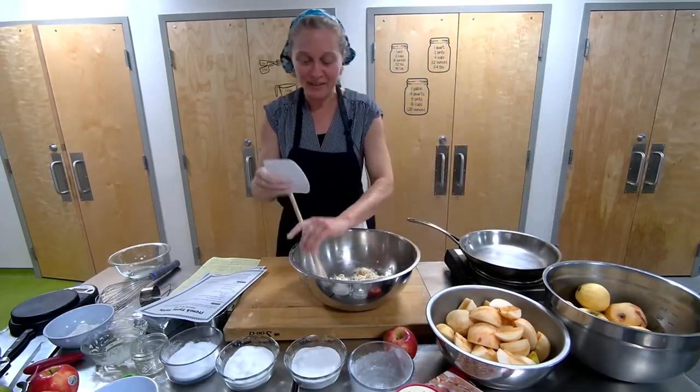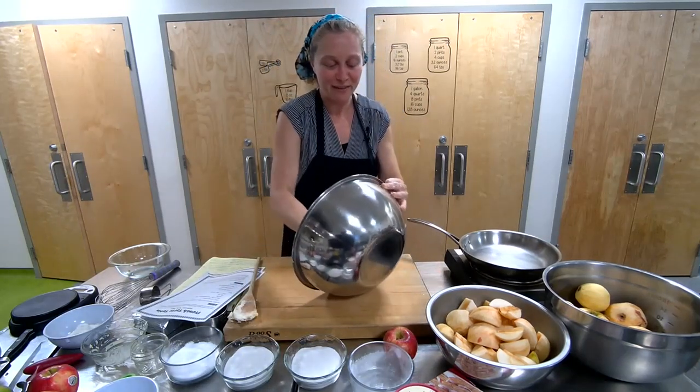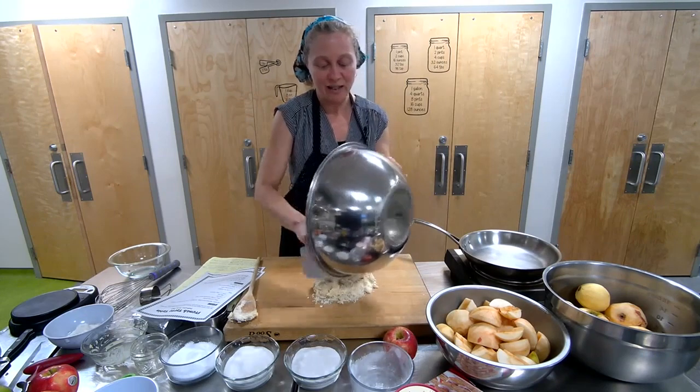Definitely recommend getting one of these. If your local King Arthur flour has them in Vermont, or any kind of kitchen store.